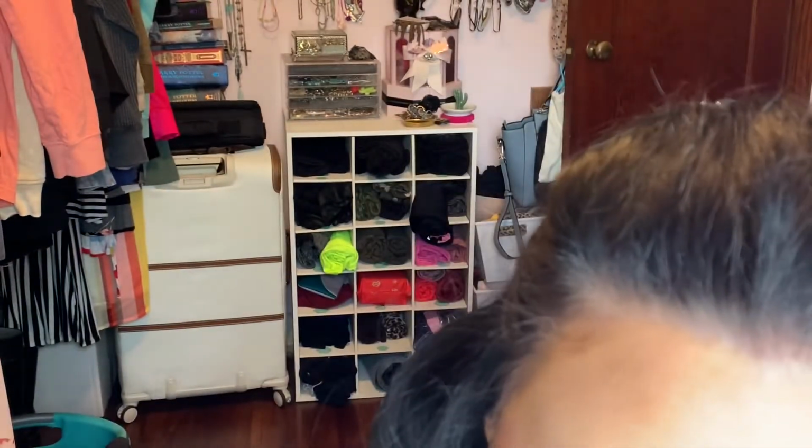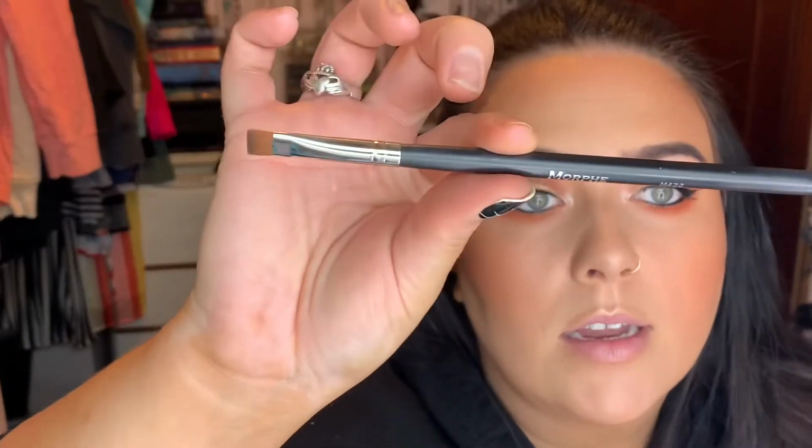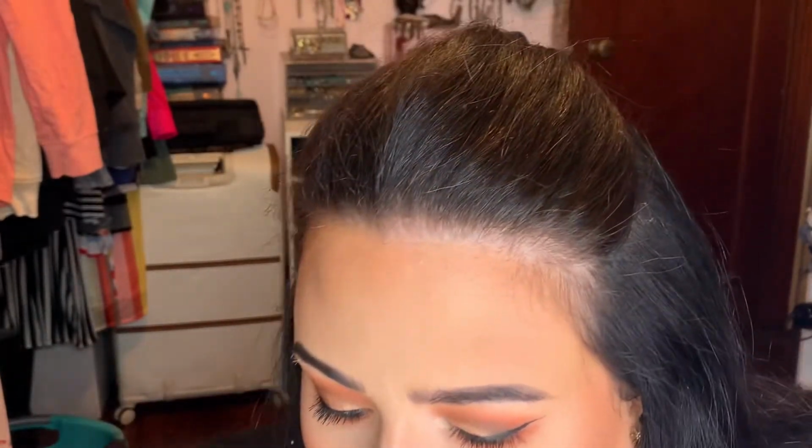Then I'm going to go in with a flat top kind of liner brush, again from Morphe, M432. I'm going to go in with this Viseart palette into that chocolate brown shade that we used over here. And I'm just going to get some of that on the brush, tap some of the excess off, and wiggle that in between the lashes to kind of try to buff out that eyeliner.